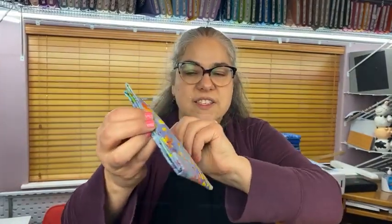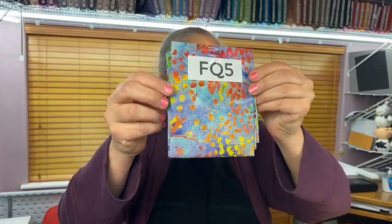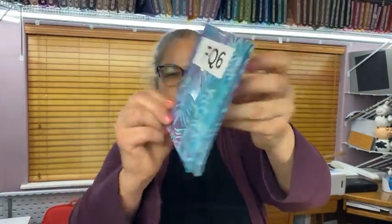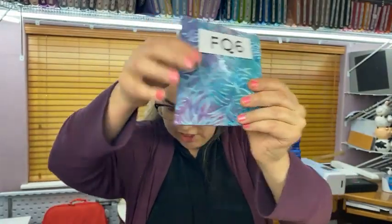Okay. So here we go on our fat quarters. These are all $3.50 each. This is FQ5. That's okay, Robin. Okay, Robin, we'll make sure it's only 1 yard. And here's FQ6. These are all $3.50 each.